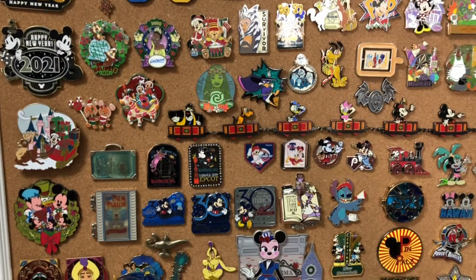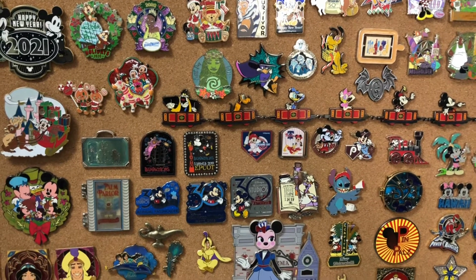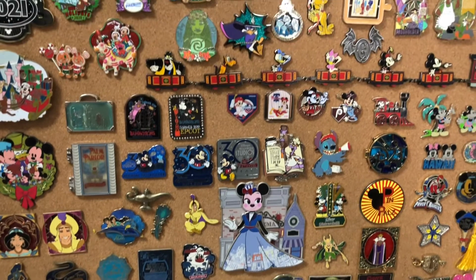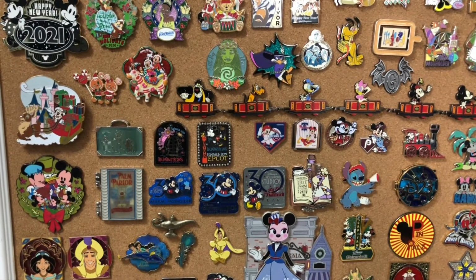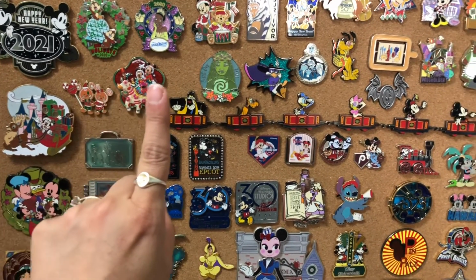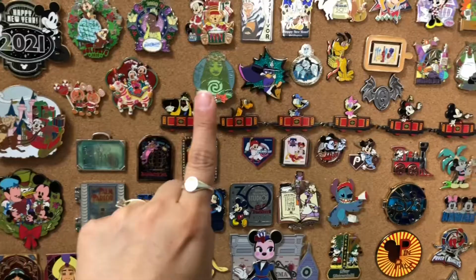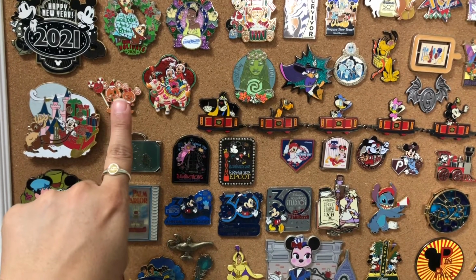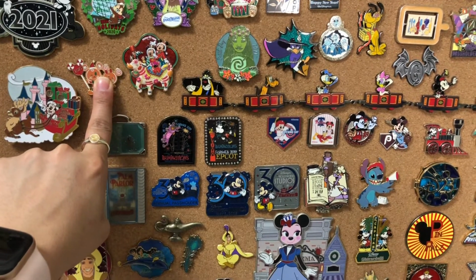Let's say this is one of Disney's official pin trading boards. In those boards, you will have a lot of pins to choose from. So something that I typically do is use my finger just to guide myself and make sure that I scan all the pins on the board. Now, if I happen to see a pin that I like, I'll go like this, and I leave that finger there so that I don't lose that pin.